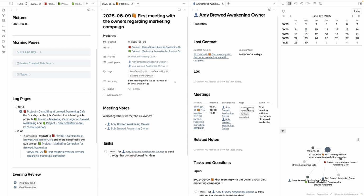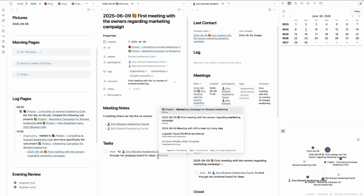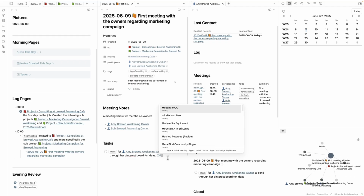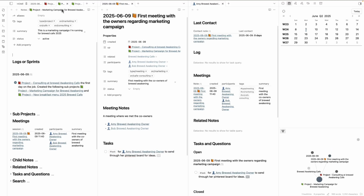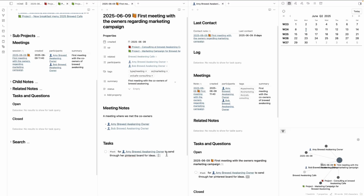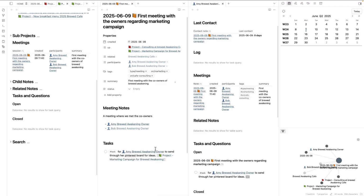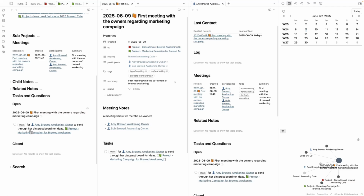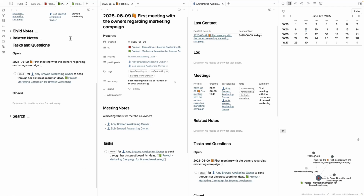So you have multiple ways to go and retrieve these tasks. This task was also for a specific project, and this was for the marketing campaign. So before we fill in the project that this task needs to be sent to, let's go look at the marketing campaign tasks and questions. We can see there's nothing here yet. But as soon as we fill in the marketing campaign, this task is also sent to the open tasks under our project marketing campaign for Brood Awakening.